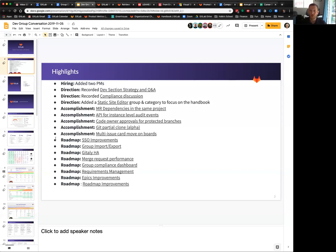Looking forward from a roadmap perspective, we're going to be making some improvements into SSO. This is obviously going to be a big topic for a lot of our enterprise customers who want to do away with passwords and usernames and worrying about the essentially rotation of some of the credentials and keys that are inside of GitLab. And so we're going to let those customers hook up to their SSO systems and they can just drive those from a central place. So please check out that epic if you're interested in more detail.